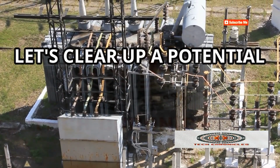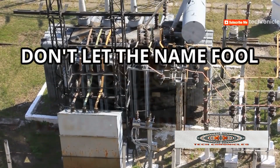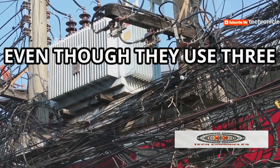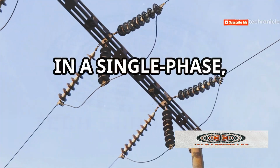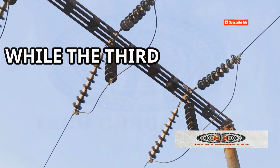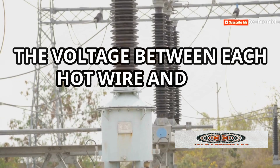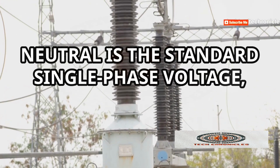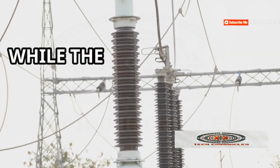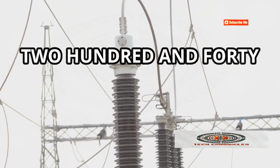Now, let's clear up a potential point of confusion: single-phase, three-wire systems. Don't let the name fool you. These systems are still considered single-phase, even though they use three wires. In a single-phase, three-wire system, two of the wires carry the hot AC voltage, while the third wire serves as a neutral. The voltage between each hot wire and the neutral is the standard single-phase voltage, for example, 120 volts in the US, while the voltage between the two hot wires is double that, for example, 240 volts.